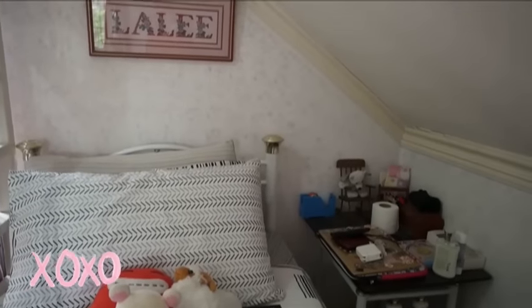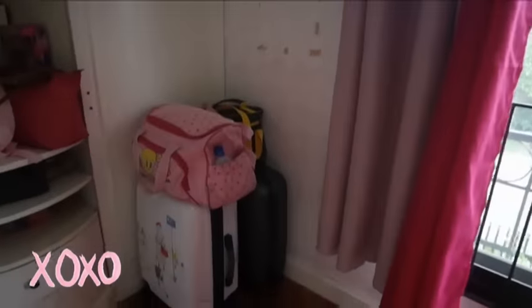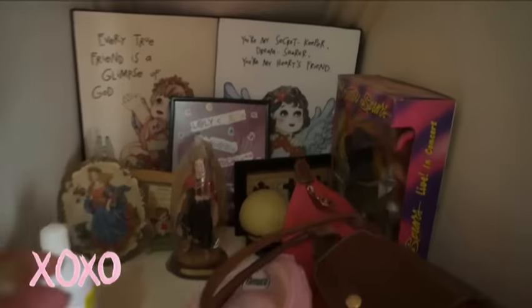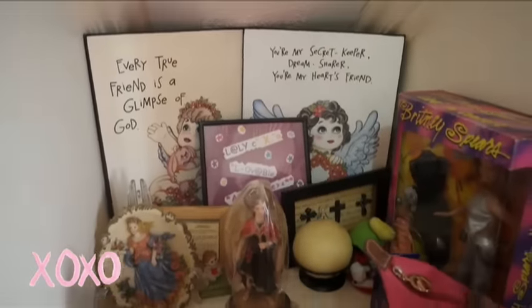Side table, ayan yung laptop ko and mga kung ano-ano pa. Okay, ayan yung gamit ng kapatid ko and the baby. Dito sila natutulog sa bahay. I mean, sa kwarto ko. Ayaw nila sa baba.